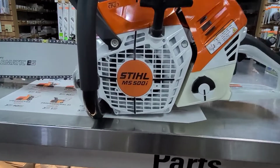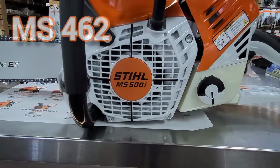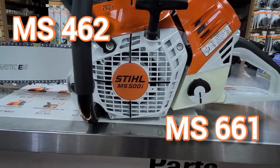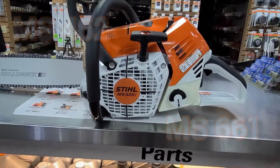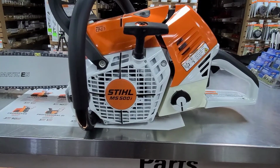But model number wise, it falls right in line with everything else, so it lands right in between the 462 and the 661, you know, power wise, weight wise, everything. It falls right in suit pretty much. So it's a big, mean chainsaw that's really hard to get a hold of.